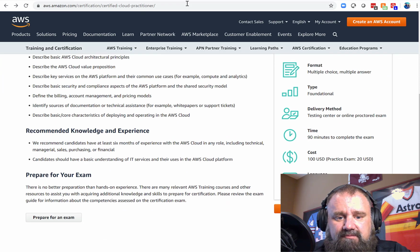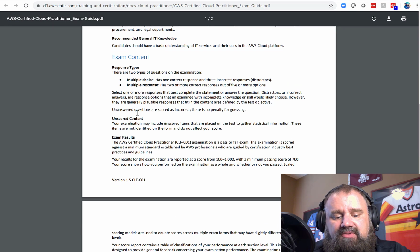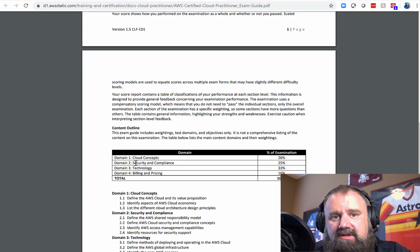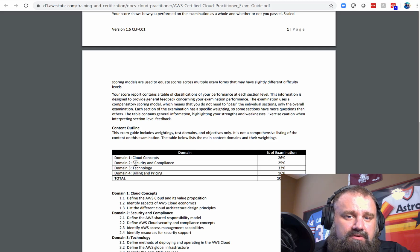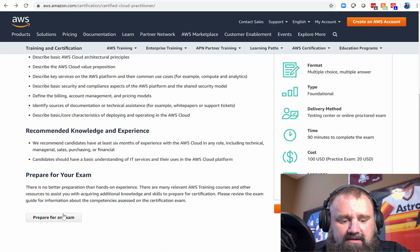And so here's the blueprint for it. You can see that things pretty much break down into these 4 different domains: cloud concepts, security and compliance, technology, and then billing and pricing. And I will say I noticed a lot more questions seemingly on the billing and pricing and support plan kinds of questions.